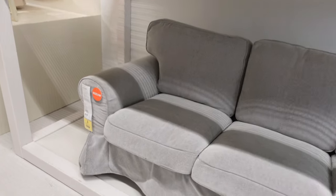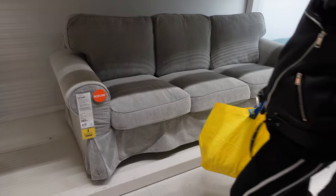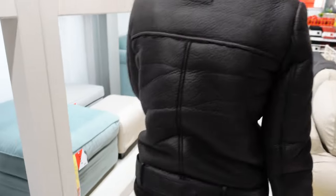Yeah. This one is also new. $389. I don't like the shape. I don't like it either. It looks old fashioned. See, you're my translator. I love it.